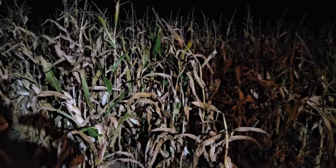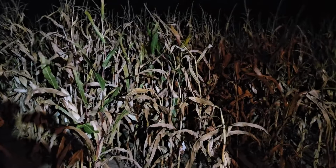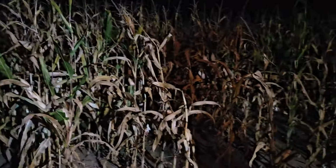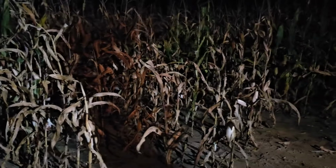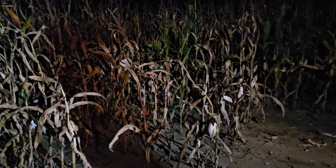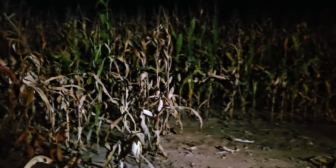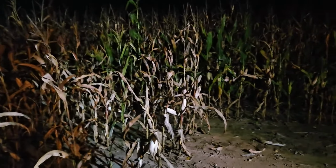This field's only about 3 acres, and then the other one in the back, I think 6 or 7. I think that's about similar looking to this. Same corn. But those, if they're a little drier, it doesn't pay to chop 10 acres and then have to wait for everything else to dry down.